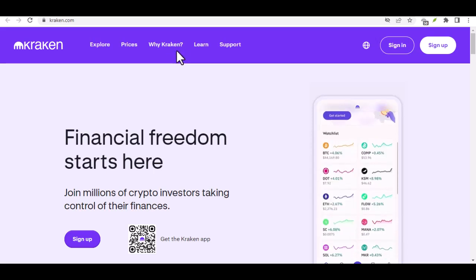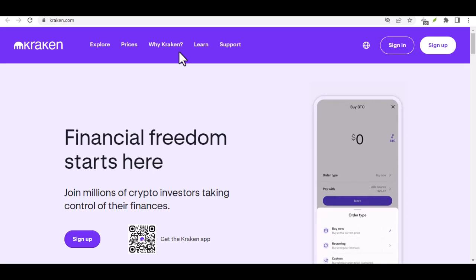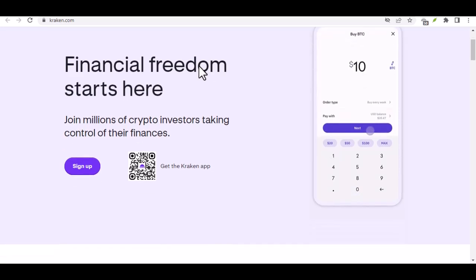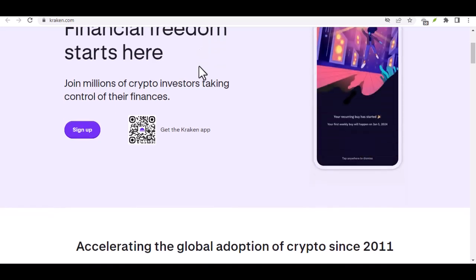Ever dabbled in cryptocurrency, only to find yourself wanting out? Maybe the volatility's got you spooked, or perhaps you've spotted a hotter prospect on the exchange scene. Whatever the reason, you're ready to cash out and move on. But if you're a Kraken user staring down a mountain of verification steps, you might be wondering, is there a way out of here without the hassle?